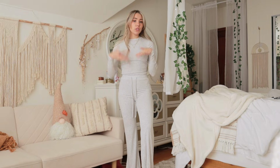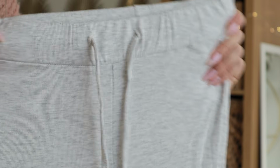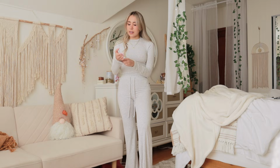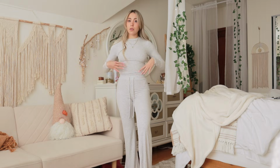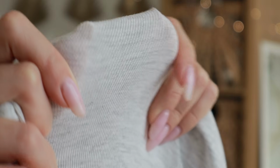Guys, I'm honestly so impressed by this one. This is a two-piece long sleeve long pants loungewear set, and this is the softest fabric I've ever tried from SHEIN. It honestly feels really, really nice. Now it is thin, and it's definitely a little bit see-through. You're definitely going to see panty lines, but because it's thin, it makes it so comfortable and just perfect for lounging around.